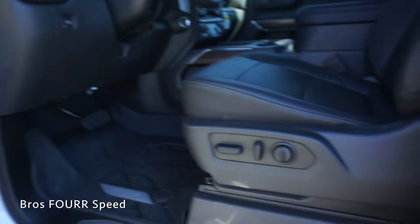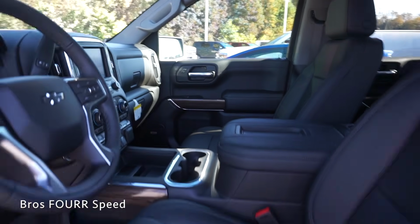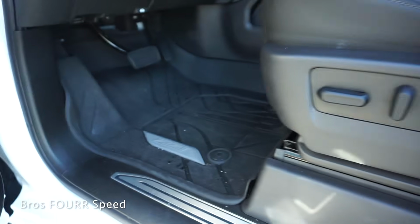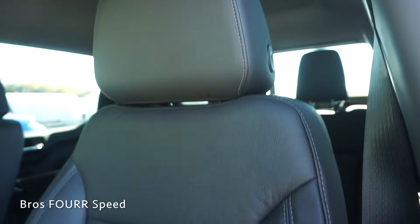And then as we make our way to the interior, full black interior like I said, really nice looking seats, and get a good look at everything. We have all your electronic controls down here, as well as your lumbar support, and then we have Z71 on the floor mats. Get a good look at the design for the seat, some gray stitching along the side.